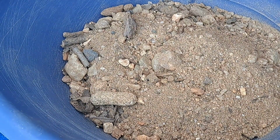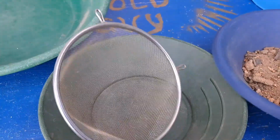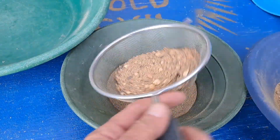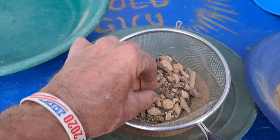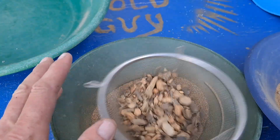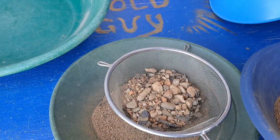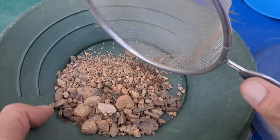So let's start off with the basics. I don't think we've actually done much classifying in a while. So let's do that to begin with. That is crazy. I've never seen so much organic material in pay dirt. Let's see where's the other. We got plenty of pans now for spreading stuff out.